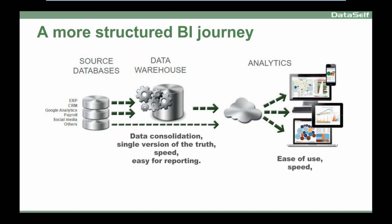Second, speed. In our experience, if a report takes more than 10 seconds to run, most likely many business users will not run that report. People have no patience. It was going to be a waste if the reports are taking too long. So speed is really critical. You have to have a platform that runs reports in seconds.